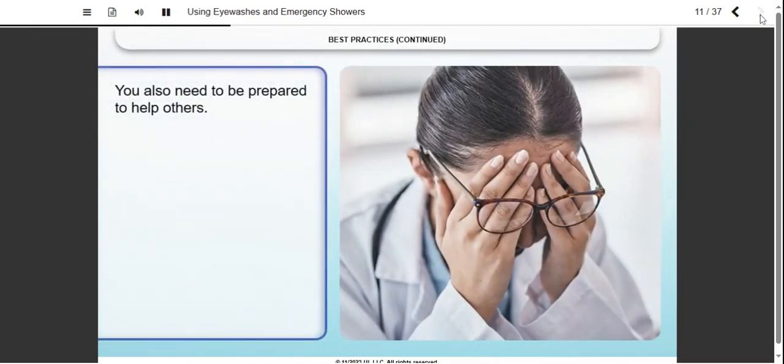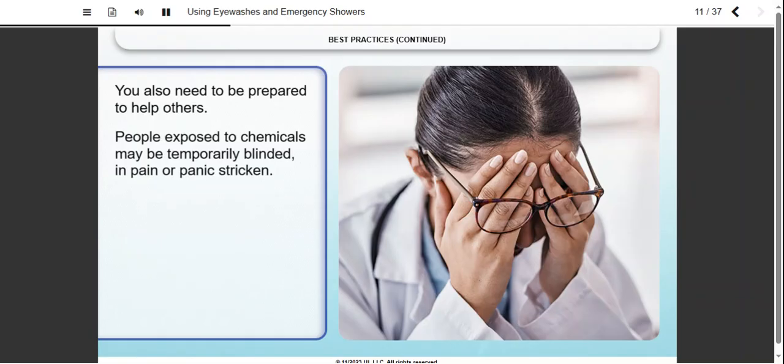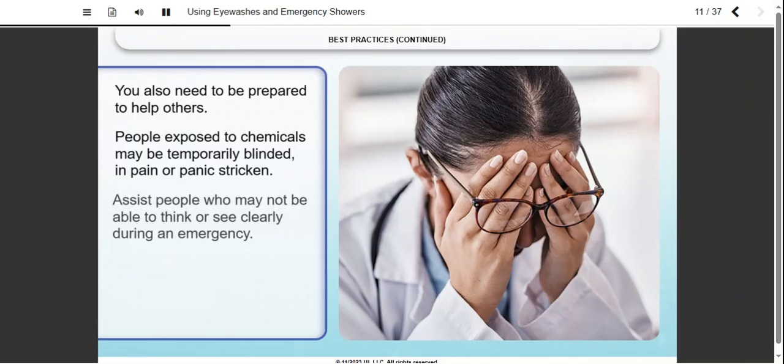You also need to be prepared to help others. People exposed to chemicals may be temporarily blinded, in pain, or panic-stricken. Assist people who may not be able to think or see clearly during an emergency.